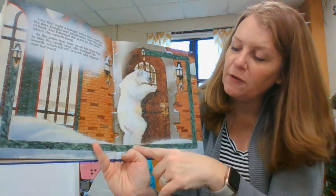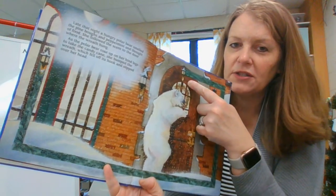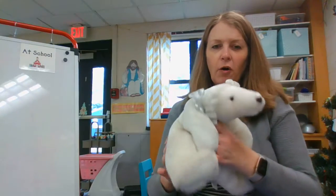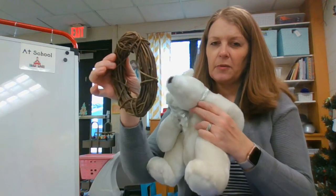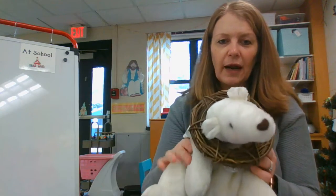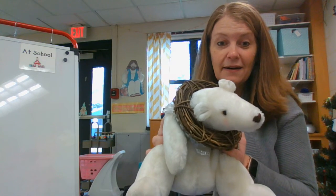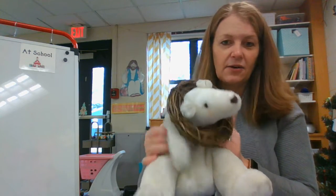Remember, one of my clues for polar bears said when they're standing on their hind legs, they can almost be 10 feet tall. Now, here's what happened with the polar bear. The whole polar bear was right by that wreath, and the polar bear was stretching up to get a little piece of candy cane, and then the wreath fell off and landed right on the polar bear like a necklace. Let's see if he can get it off. I don't think so. Oh boy.